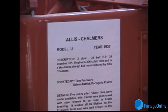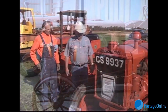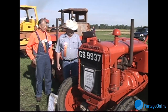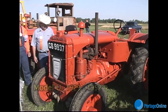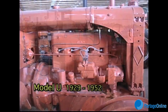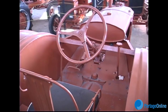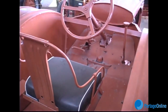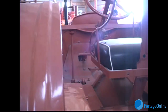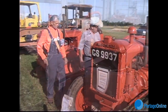We had mentioned the Model U and the United tractor back in 1929, and right here we have the model that came out in 1936 when the U was altered considerably. You now had the Allis Chalmers engine in it, where the early ones had the Continental. We have quite a nice platform up here now for the operator. We have the clutch over on the left where they really should be, I think.